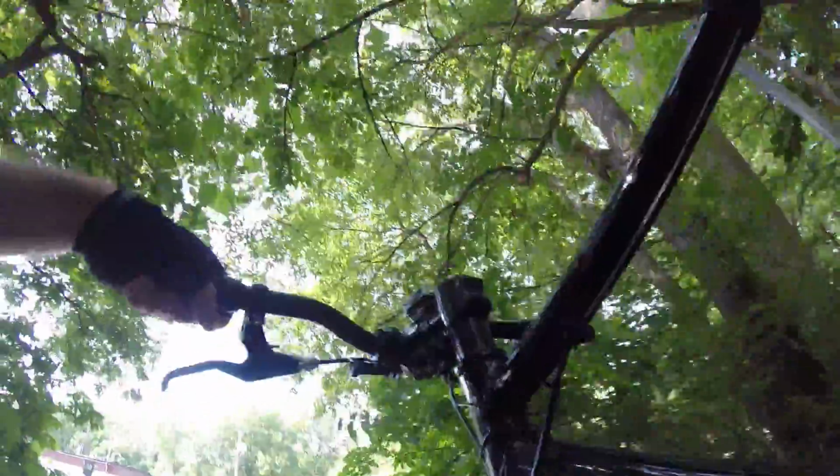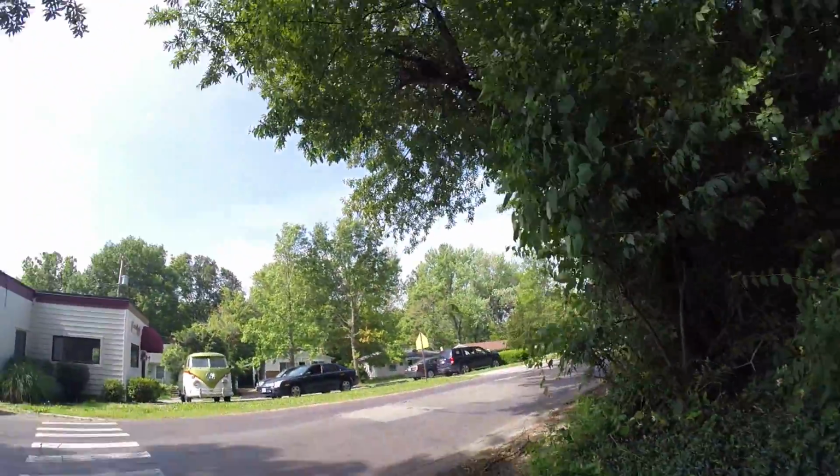Could probably ride down these stairs with a mountain bike. No point in getting hurt this early in the morning though.